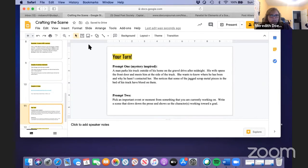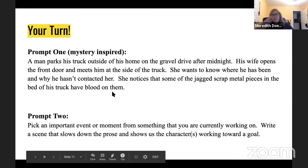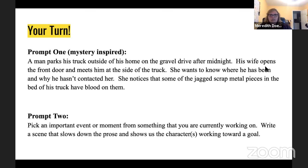I have 2 prompts for you. Let me go back to our full view so that you can actually see it up on the screen. So I know some of you are working on your own writing, and so I gave you 2 options to do. We're going to write for about 15 minutes here, and I'm hoping that it'll be a way for you to generate something that you can use outside of here.